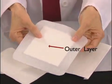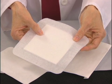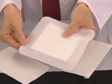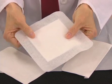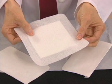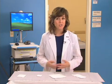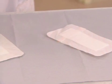The outermost layer of the composite dressing protects the wound from bacterial invasion and allows air to circulate through the dressing. The outer layer also prevents moisture from leaking through to the top layer of the dressing, allowing the dressing to be changed less frequently. Because composite wound dressings are so versatile and may be used in such a wide range of situations, they come in a variety of shapes and sizes, suitable for all wound areas. Some of the different composite wound dressings available are shown here.